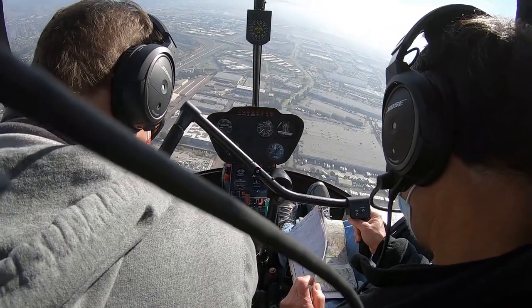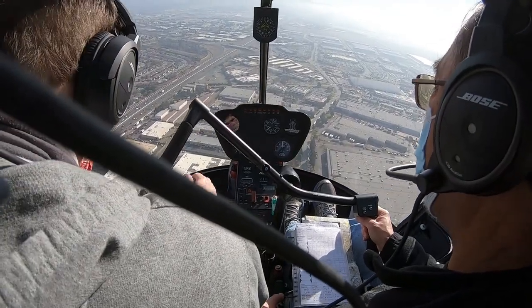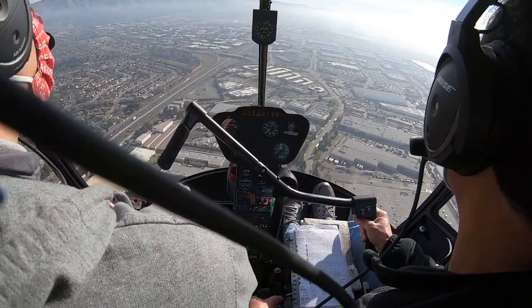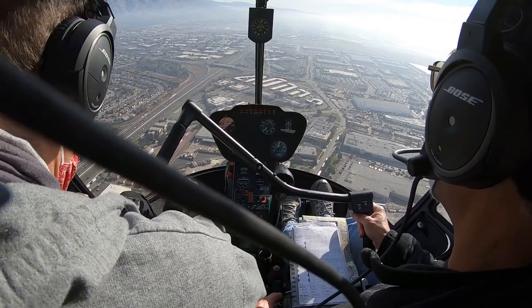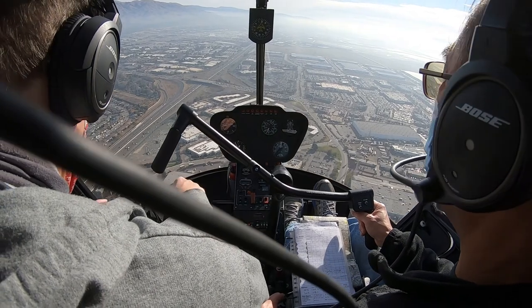So Reid-Hillview is 135 field elevation. So maybe I should climb a little bit so that I'm above the pattern altitude. Yeah, but since I'm not landing, since I'm transitioning. Yes.